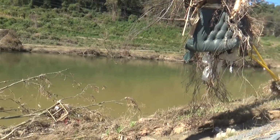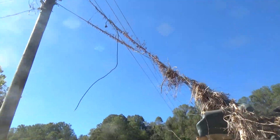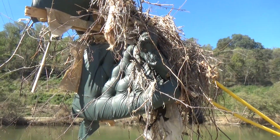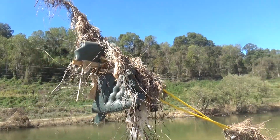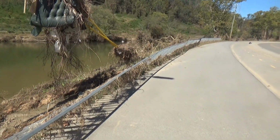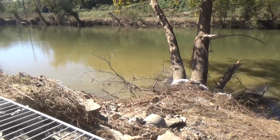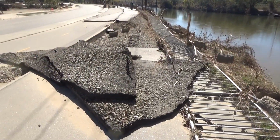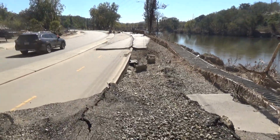So over here there is a chair wrapped around, bracing for a telephone pole or electrical pole. That is indeed a chair. Looks like a recliner of some kind, wrapped around a couple of feet above the sidewalk here. And over here, the river managed to lift up pavement and just flip it over. It just lifted it up, ripped it open, and flipped it over.